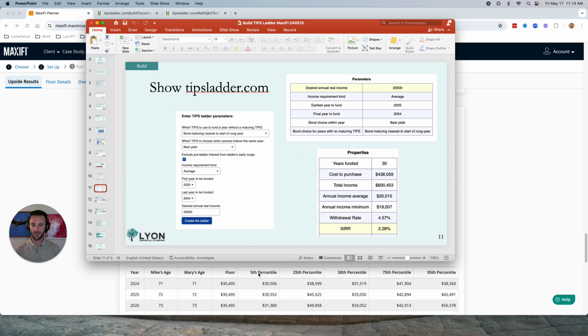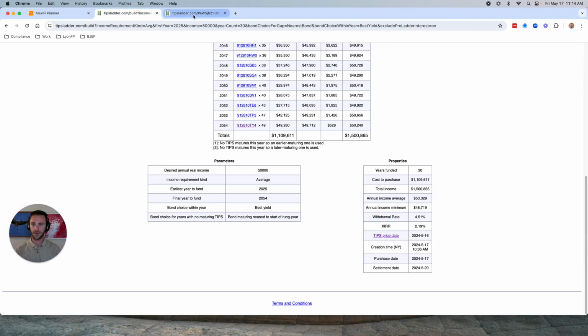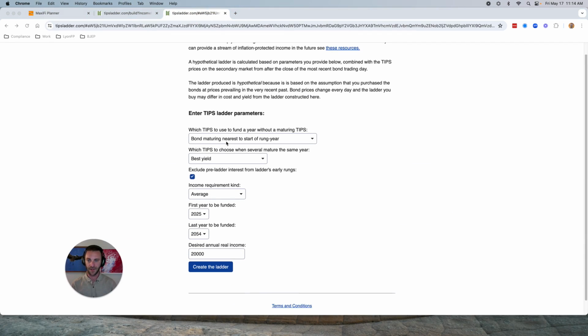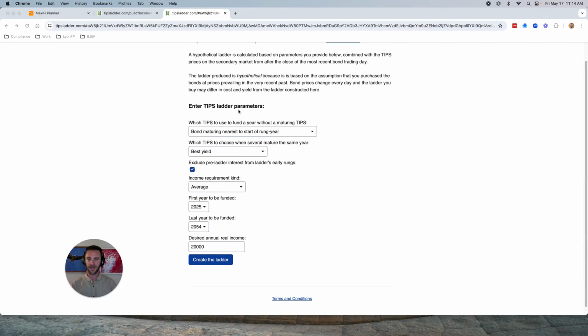Okay, let me just actually pull up the TIPS ladder tool. If you just go to tipsladder.com, you can see this information below. The key points are the last three. When do I want the income from the ladder to start? We'll say 2025. I want it to end in 2054, and I want $20,000 of inflation-adjusted income. These other things are important, and we'll talk a little bit about them, but they're really more advanced.